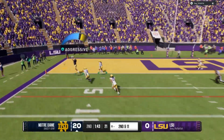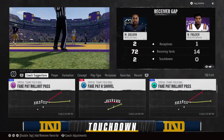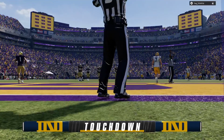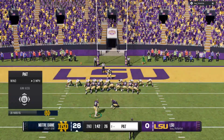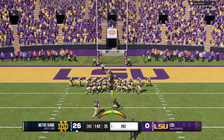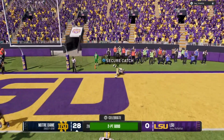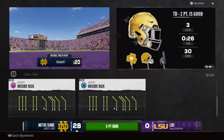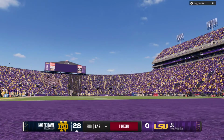Lets it go to the end zone. Touchdown, Notre Dame. And they made it to the house when they found that 6 points waiting on them. They'll try to add another to their lead. Oh, they want the 2, and the holder's going to try to throw it. He makes the catch in the end zone, and that trickery works to perfection for the 2.